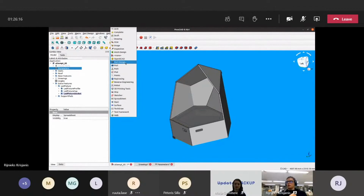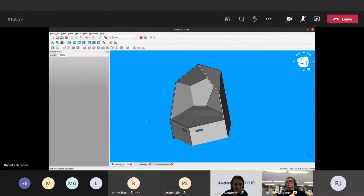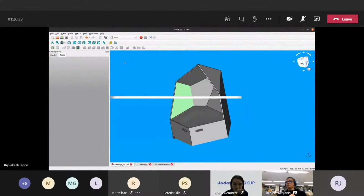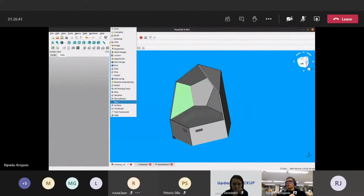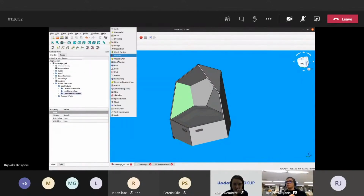The main workbench that you would usually use with FreeCAD is the Part Design workbench, but there are others, such as the Path workbench. It would allow you to create 3D milling toolpaths. You can create a job, and then you can choose what kinds of tools you are using with your machine. But in order to understand this one, you need to know a little bit more about CNC milling in general. It also has a Robot workbench, where you can do robotic simulations.